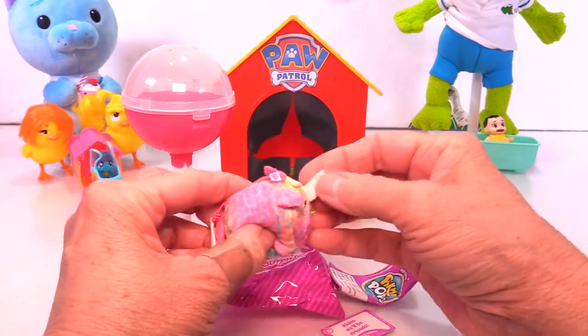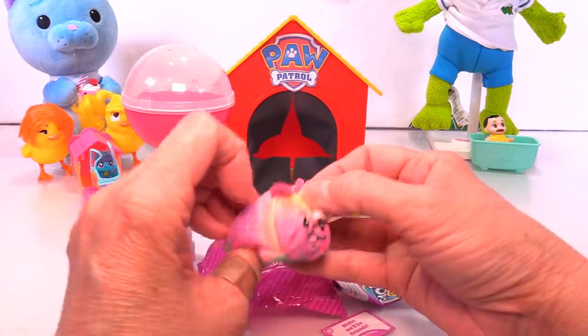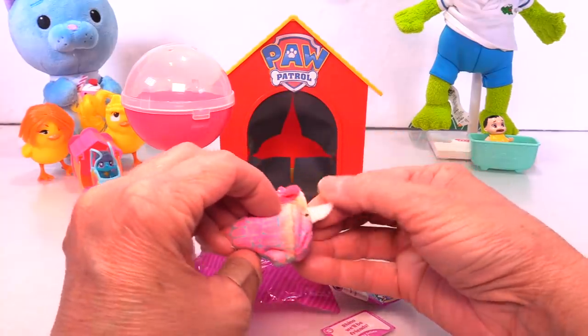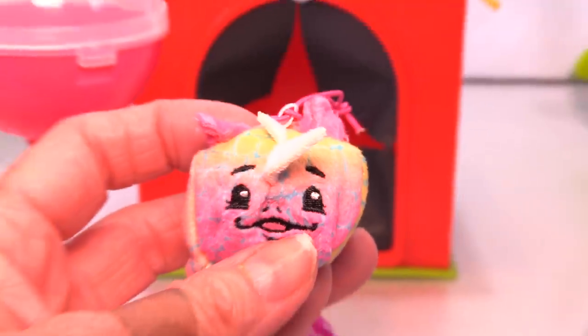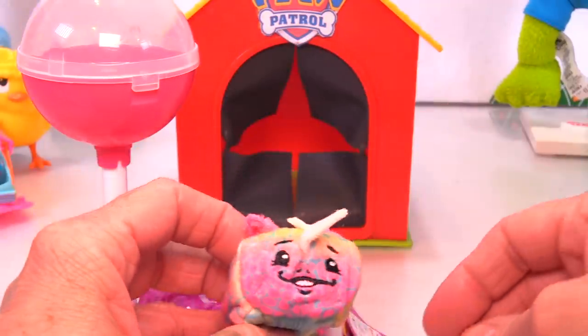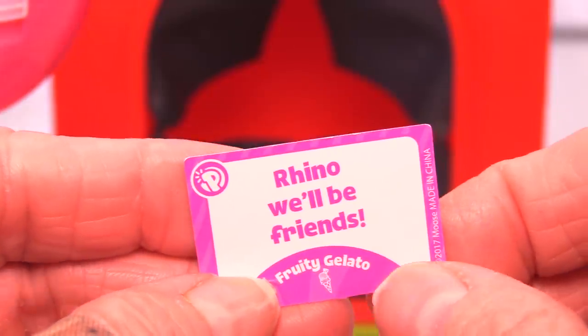Oh, what is this? I see a horn. What is this creature? Is this a unicorn? I don't know what this is. Is it two horns? And there's something else there, and there's two ears, and it looks like a tail. And here's the little hanger that you can hang it from, your backpack or anything. Let me smell it. I think maybe strawberry or raspberry. Let's see. Rhino will be friends, and it's fruity gelato.